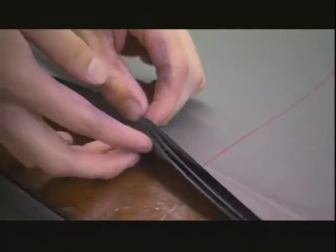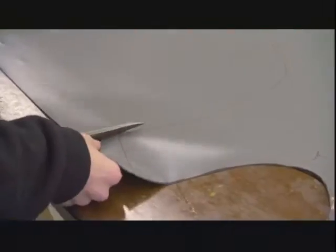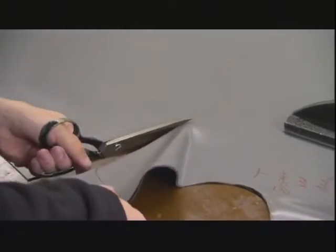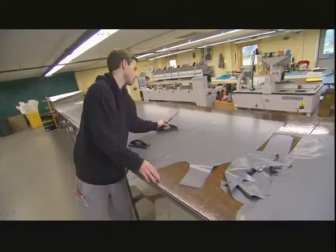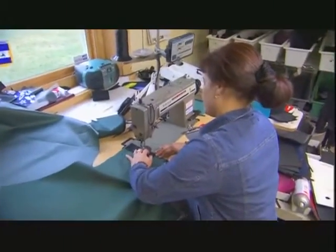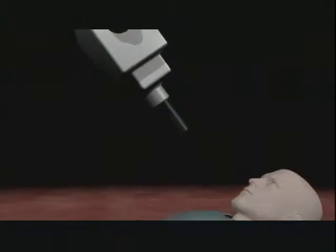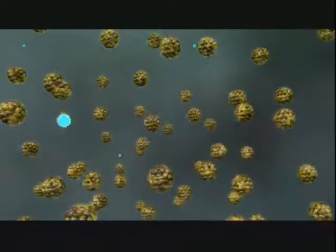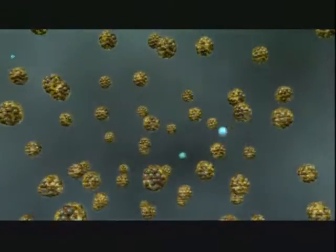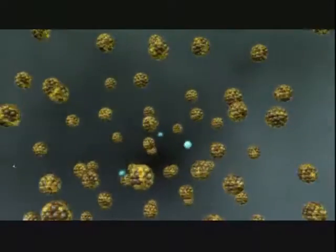In Light Tech's sewing room, workers stack the sheets up to 4 layers thick, depending on the level of protection needed, and cut to size. Lead is soft. It's a lot easier to just cut through like that. It slides right through. It's kind of like a knife through butter. Finally, they stitch the lead into vinyl coverings, and another lead apron is ready for your next X-ray exam. But what precisely happens to those X-rays when they hit the lead? They can actually come in like a pinball machine. They bounce off a lead atom, lose energy, and then pinball off another atom of lead, and lose energy again until the energy is dissipated, and there's no change in the lead.